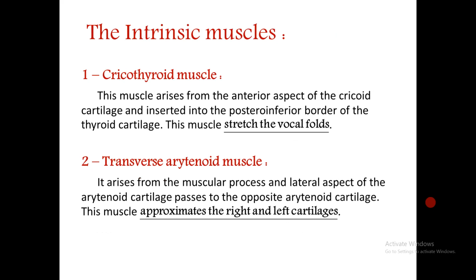The first muscle we talk about is the cricothyroid muscle. From its name, cricothyroid. We always tell you that when a muscle name is composed of two words, cricothyroid, crico means origin, and thyroid is the insertion. This muscle arises from the anterior aspect of the cricoid cartilage and is inserted into the posterior inferior border of the thyroid cartilage. This muscle stretches the vocal cords or the vocal folds.